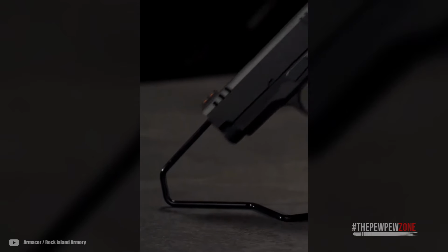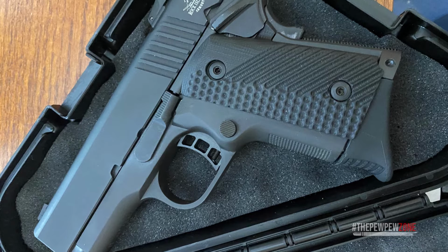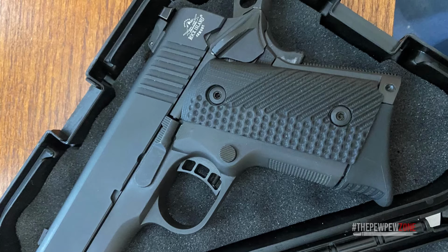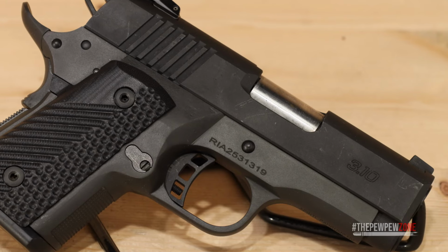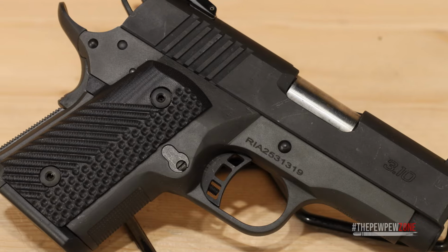The G10 grips give you good control, and they are comfortable. The grip safety makes it safe to carry, and the beaver tail protects you against slide or hammer bites. This handgun comes with dovetail fiber optic front and adjustable MPS2 rear sights. The frame and slide are both parkerized to increase their durability.